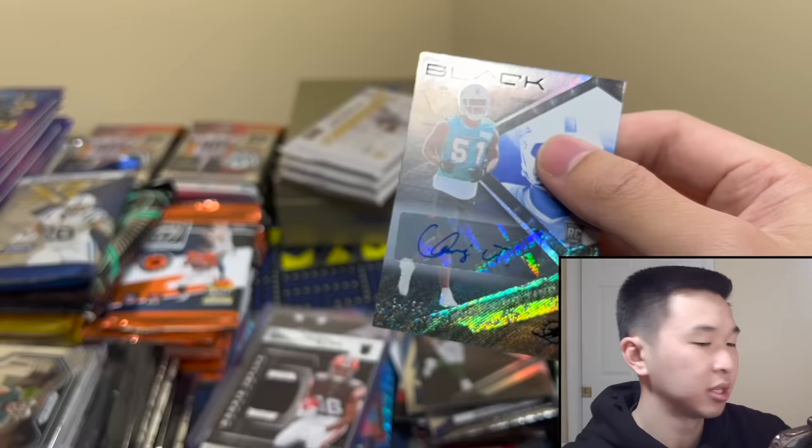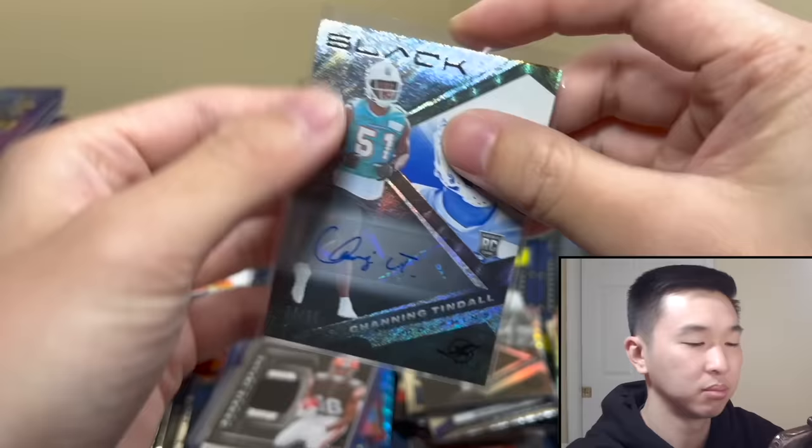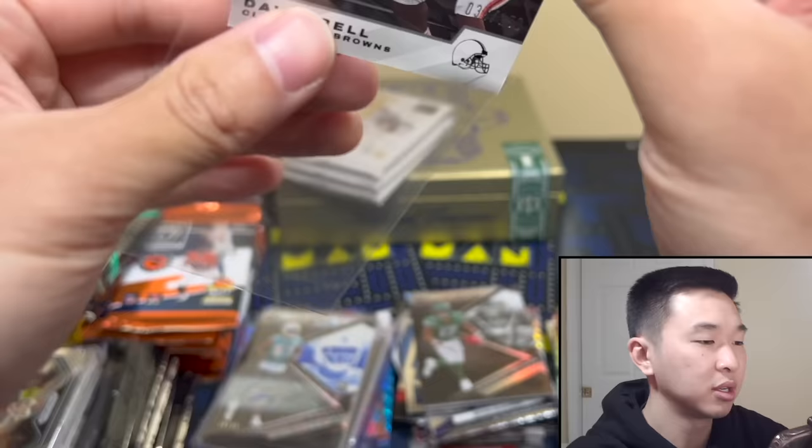So, always nice to get a QB. What he does, I don't know. We'll find out. Sleeve for you, Mr. Channing Tatum. Channing Tindall. I like Tatum better. That's pretty cool. All right. And there we go. Looking through this camera, I can barely see sometimes. So I'm just like, huh? Who's that? Jason Tatum? All right.